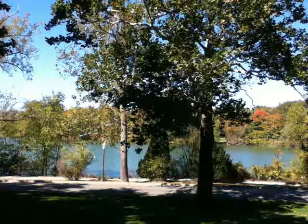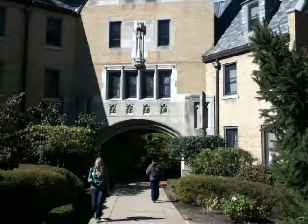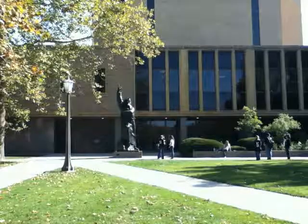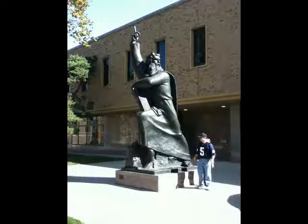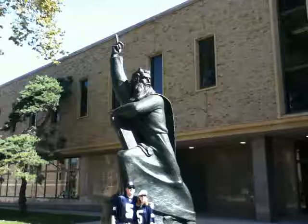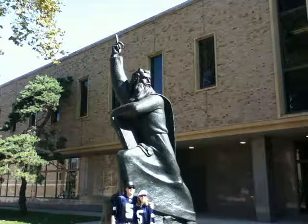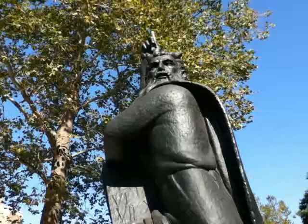Heading back toward the old campus, and on the left side of the library, you'll find another iconic statue, Moses. The statue depicts Moses pointing upwards towards heaven while he berates the Israelites for falling into idol worship. The statue was created in 1962 by the Croatian-American artist Joseph Turkalj, but is better known for its nickname, First Down Moses, or Notre Dame is number one.